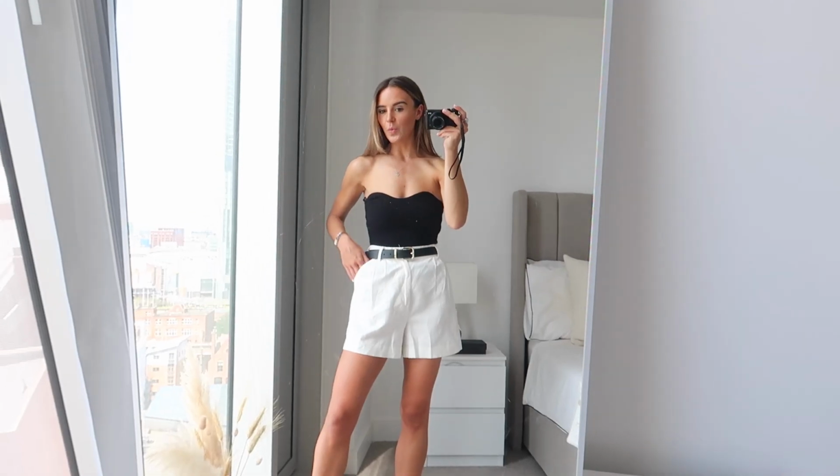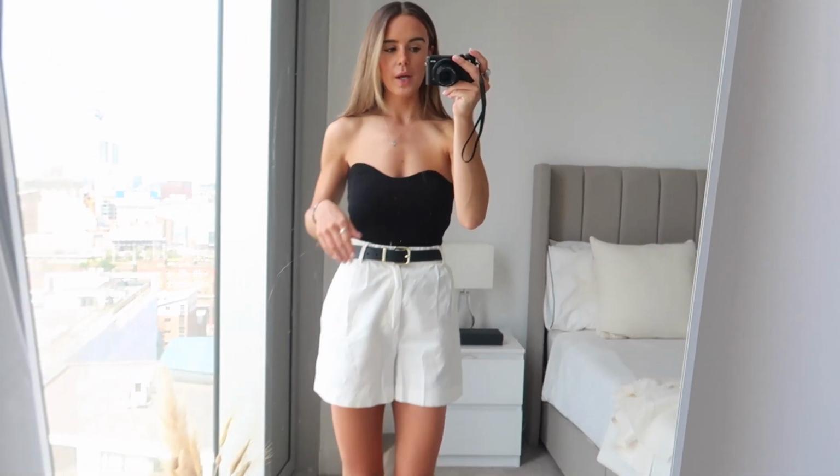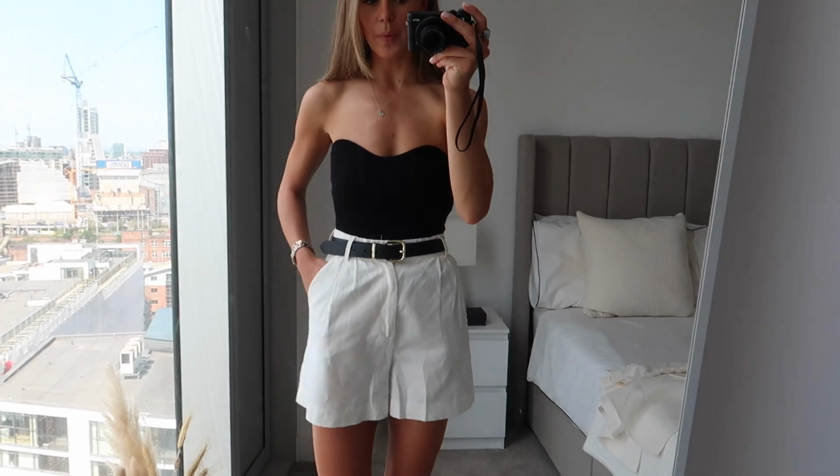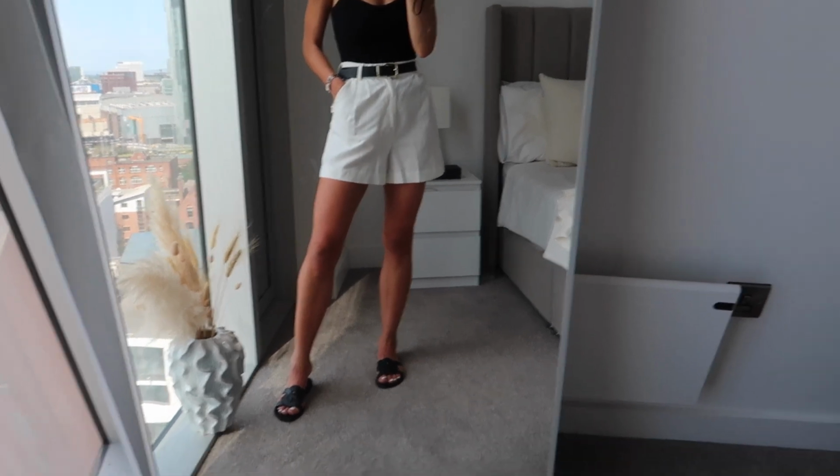So this is outfit option one. Excuse how creased the shorts are. They'd definitely be steamed if I did go for this one. It's just this little knit bandeau top with my Zara linen shorts, and this belt is from H&M, and these sandals are under the Surreys.